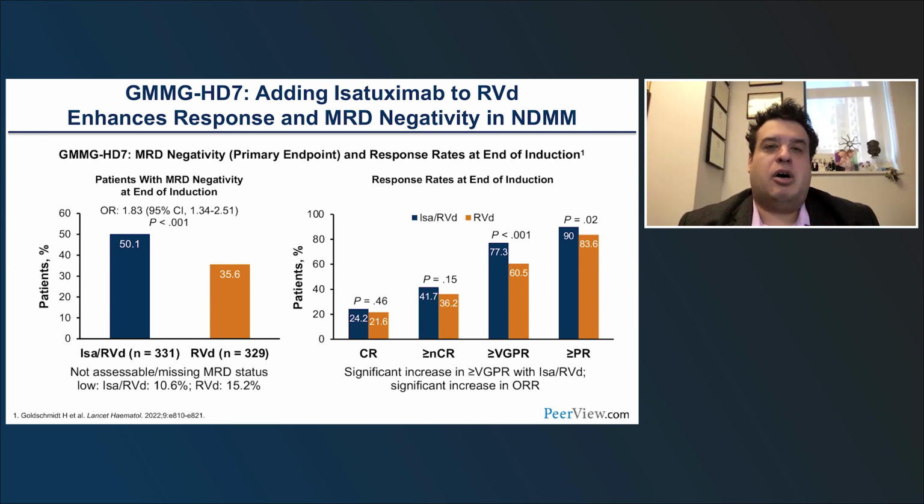The German correlate of the Griffin study was the GMMG-HD7 study. This is looking at Isa-VRd versus VRd in an upfront transplant-eligible patient population. And again, extremely efficacious regimen here using the isatuximab backbone with higher rates of progression-free survival, higher rates of stringent CR, and the deeper remissions by adding the CD38 to the VRd backbone.